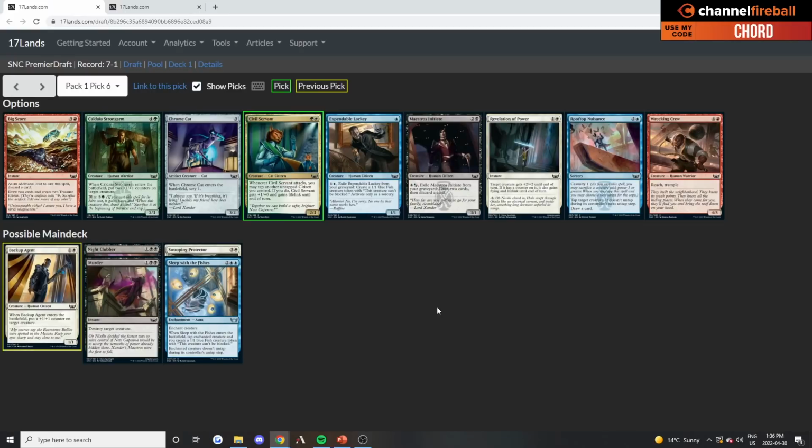I think Civil Servant is the best card in this pack. And it pairs well with the Backup Agent and the Swooping Protector. This is the example, just to go back to what I was saying earlier, where I don't think there's a good enough monocolored card here for me.